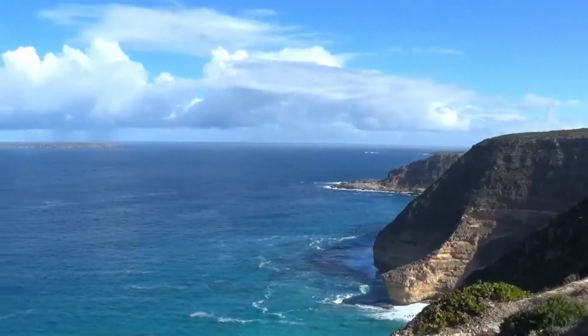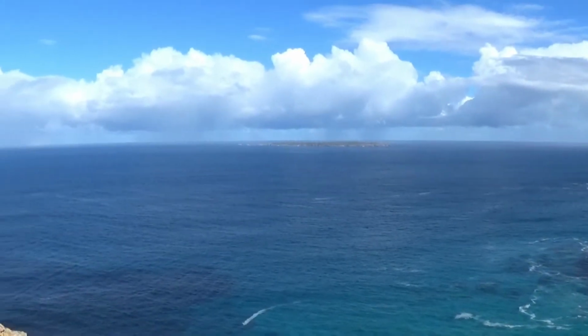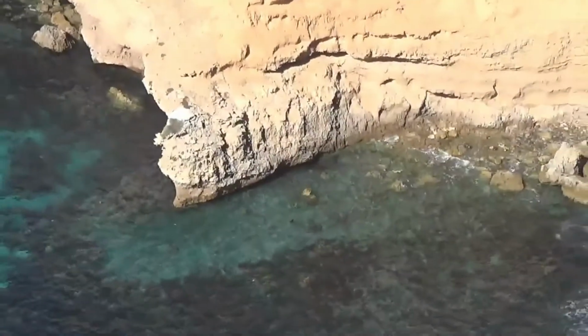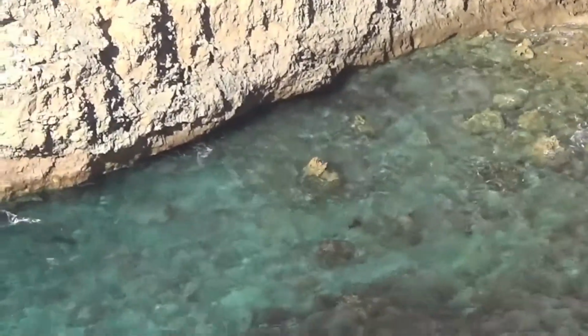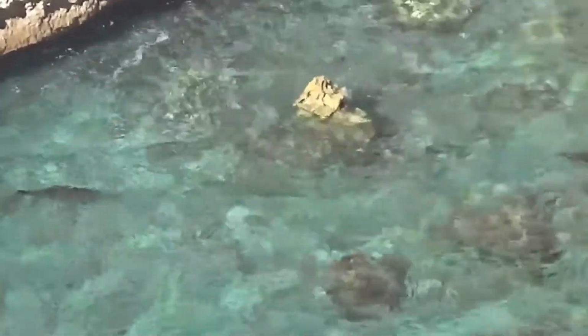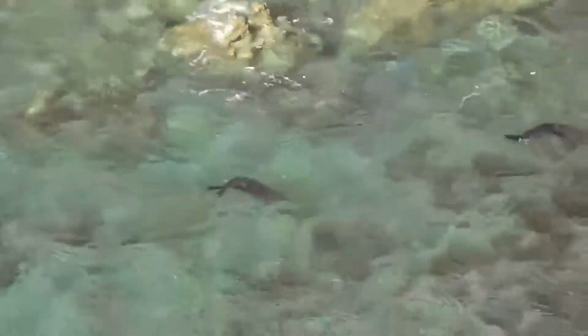There's another island out there. There's some seals swimming in the water down there at the moment. Oh, he's in the photo. I've got him in the photo at the moment. Yep. There's two actually, there's one too. Yep. Well, actually, those are.